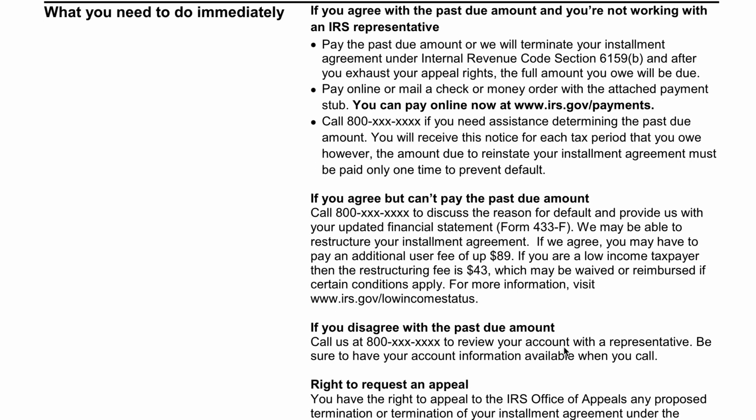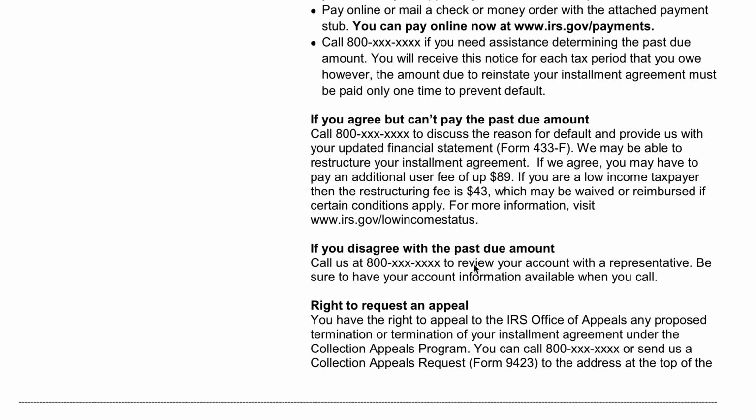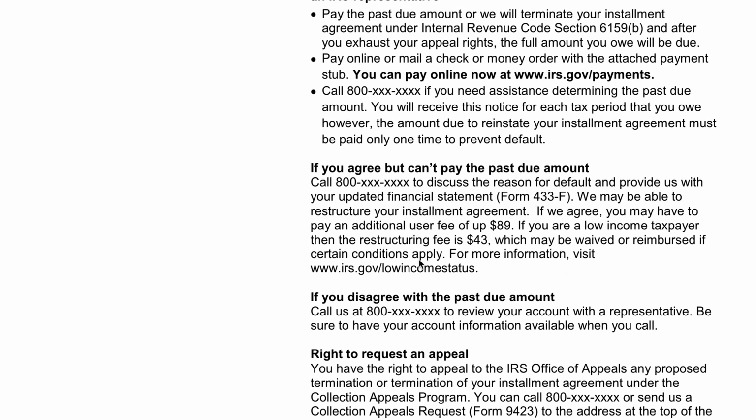So if you disagree, you should call the IRS to talk about your account, and you would want to make sure that you have all of your tax information, prior correspondence, your records, and all of that. You can also request an appeal, so you can either call the 800 number or send IRS Form 9423 to the address in the notice, and you would be able to go through that route to appeal your collections process. I did not mention the form number here.